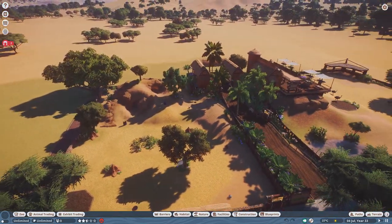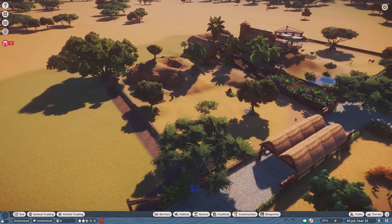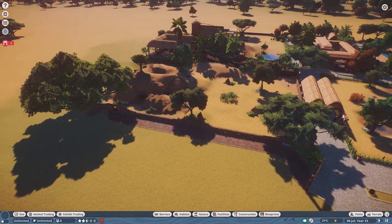So yeah, that is the Aardvark habitat. Really quite beautiful. I really enjoyed building it. I hope you enjoyed watching me do so.